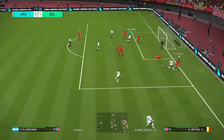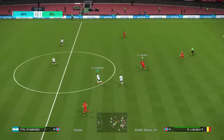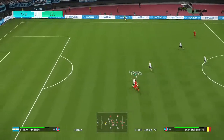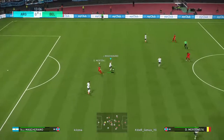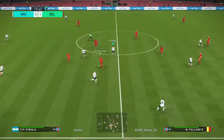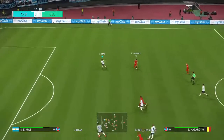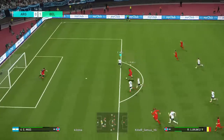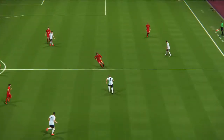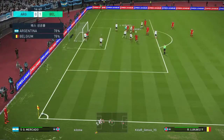Correa. Delaney plays it forward. Looks to clip it forward. He's picked him out. That has put a stop to that. And it's Mertens. Now it's Hazard. Now the pass. He's had a go! And he's there to make a great save. Well, what can I say? Truly wonderful goalkeeping.